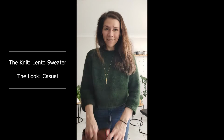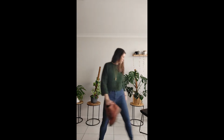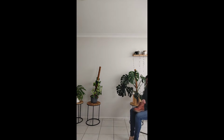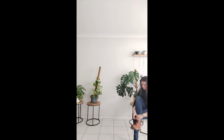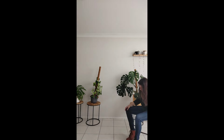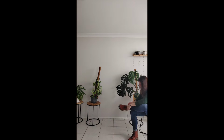Now for the final look, it's casual. So I've put on a pair of high-waisted jeans. These are some standard mile highs by Levi's. And I'm using the Hohi & Co. Craft Explore boots. This is in their original standard tan leather. These are a great boot and they've taken me many places and I love them.